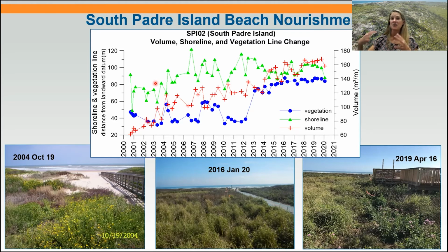They're not big dunes, they're not tall dunes, but the field is getting wider and wider, and that's benefiting the structures that are behind there, because you have more and more sediment that will take the impact of a storm if it were to come on shore here.